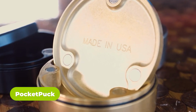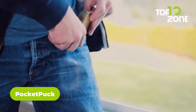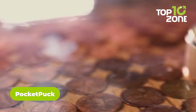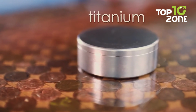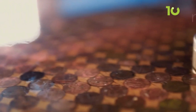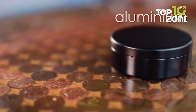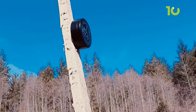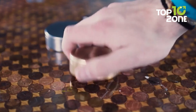Pocket Puck by Hog Dodgins is the ultimate pocket-sized storage container designed to accommodate a wide range of daily use items. Whether you need a secure place to store consumable items like vitamins or breath mints, this versatile container has got you covered. Crafted with precision and quality in mind, the Pocket Puck is made from grade 5 titanium, naval brass, and 6060 T6 aluminum, ensuring durability and longevity.